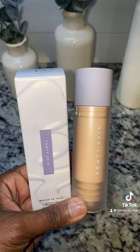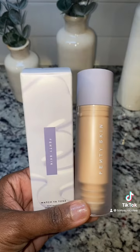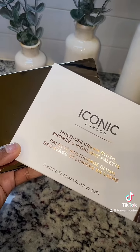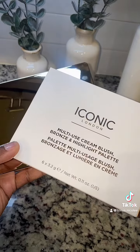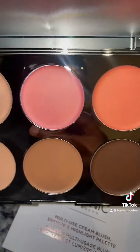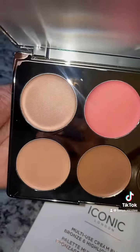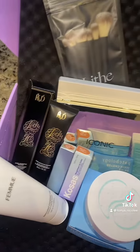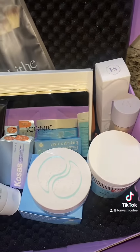I love this brand. Happy to see this, as well as their primer from KVD. And lastly, from Iconic London, this multi-use cream blush, bronze, and highlight palette. These are the shades right here. Sorry for the glare, guys, and this retails for $49. And this is what I received in this month's Icon box.